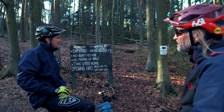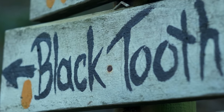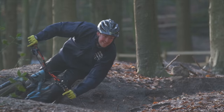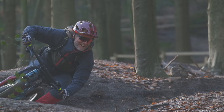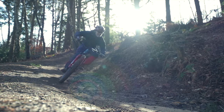We're here at Rogate Bike Park. I grew up at this place, so it's got bigger and bigger over time. Super cool for learning on, for building up your skills. So on that note, I thought I'd bring Holger here to build his skills up, ready for tomorrow's rut trek. But yeah, we're here and it's pretty exciting to show him around.